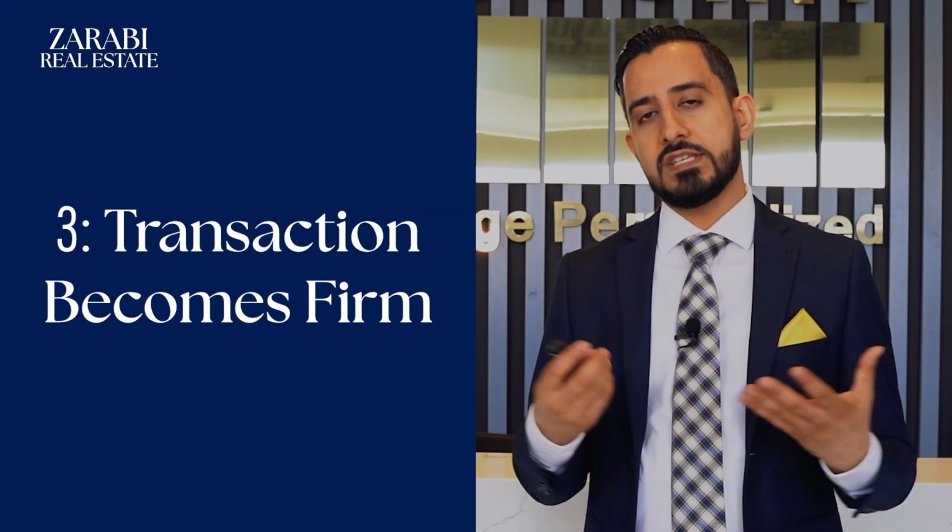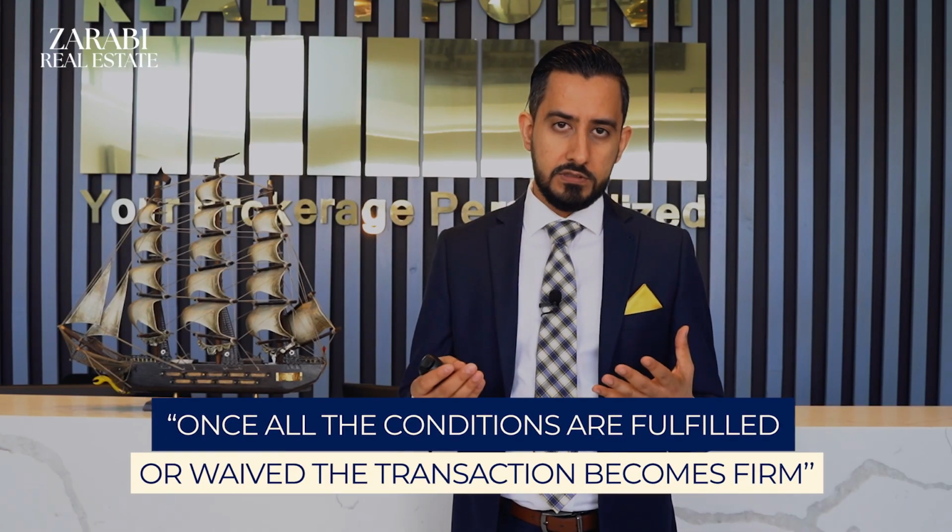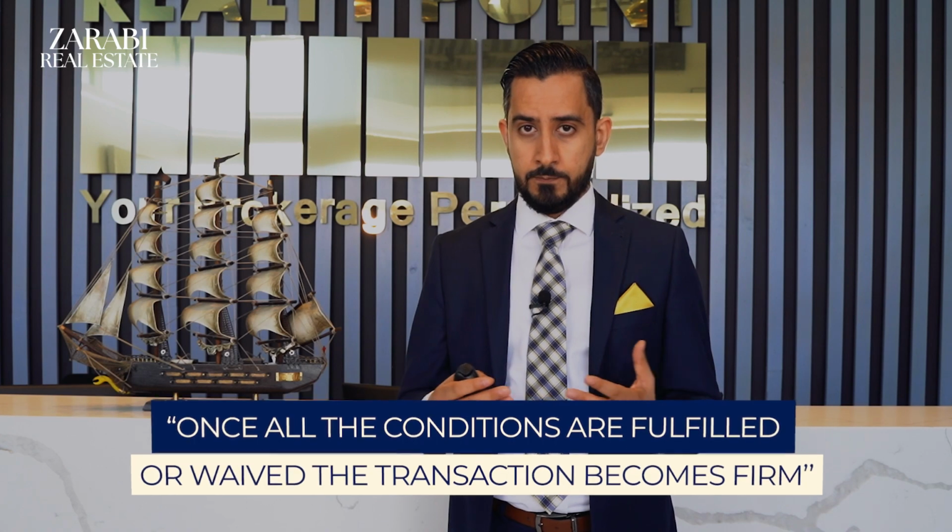Number 3, transactions becoming firm. Once all the conditions are fulfilled or waived, the transaction becomes firm. Both the sellers and the buyers are now obligated to complete the transaction according to the terms of the agreement.